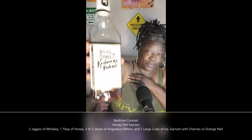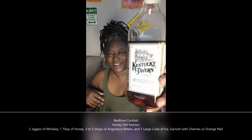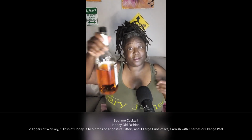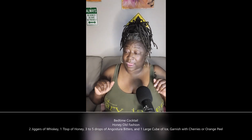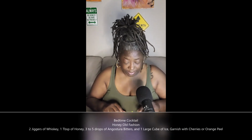Whiskey. Let me put it up to the camera so y'all can see it. And so there you go, Kentucky Tavern. There it is. As you can see, I've already tried it, and it's pretty good. It's pretty good for an $8.99 bottle. That's right. A sister's on a budget. Okay, so it's an 80 proof bourbon whiskey, and again, reasonably priced.